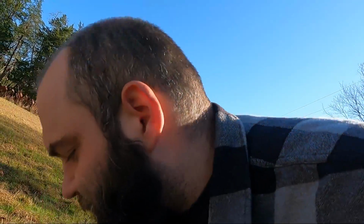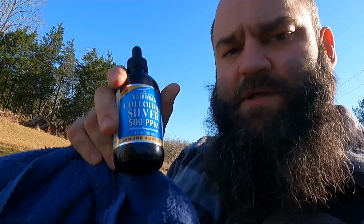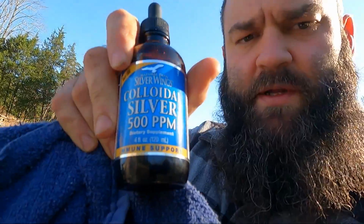So I'm going to show you what I do for their eyes. I have a rag and warm water in my thermos, so I'm going to put a warm compress on the eye to help the eye open up. And then I have colloidal silver, which is within organic practices, and it helps with bacterial and viral infections. A lot of people have really good results with this, and it's a really good company here, so I'll go ahead and show you the process of getting that done.